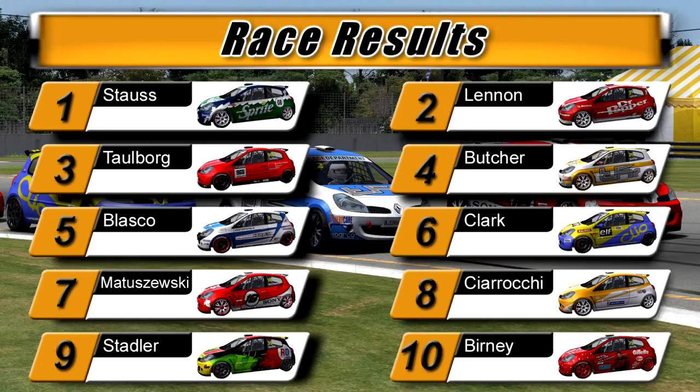And there's confirmation of the race result. Strauss taking the win. Second place, Gary Lennon. Third place, Torborg. Seen off Butcher in the end. Fifth was Blasco. He should have really finished in the top 2, in possibly both races. Sixth was Matt Clark. Seventh, Maszewski. Eighth was Anthony Cherokee. Ninth was Harold Stadler. And rounding out the top 10 was Mark Burney.